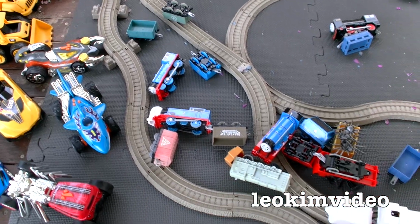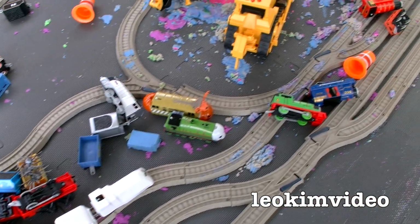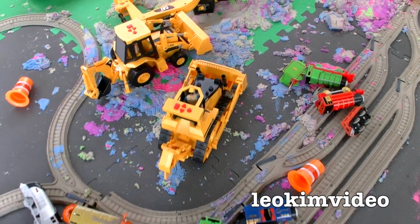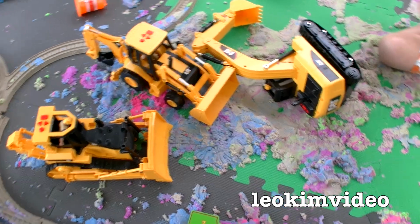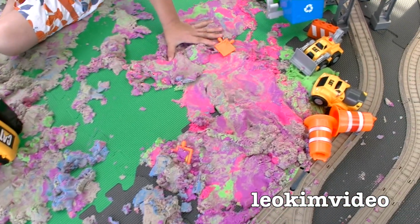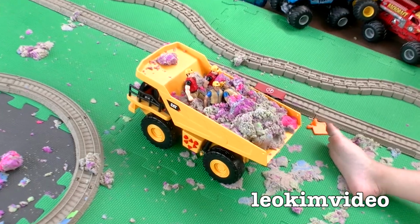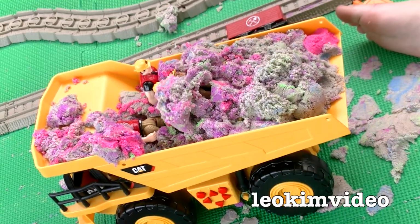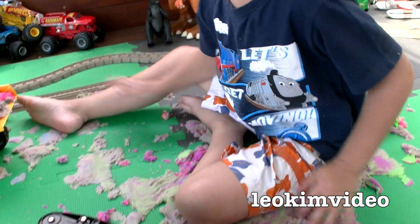Well, we've seen some awesome train wreck action in this video. We've also seen some old Trackmaster classic track come out. We've seen some amazingly good bulldozers from Costco. We've seen some Kinetic Sand and how it plays out in different ways. And we've also seen how you can mash together a whole bunch of different toys to have a whole ton of fun.